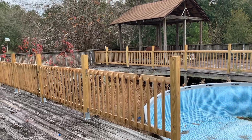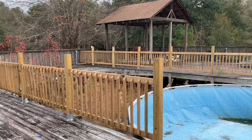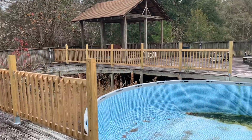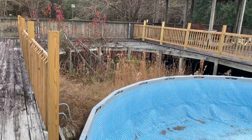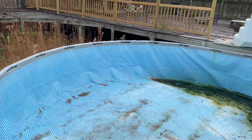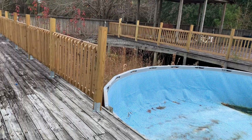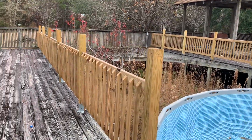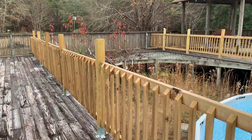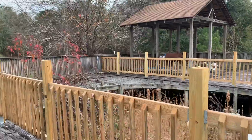I just want to share with you guys the first project that we ever did on our farm. But when we came out here and looked at this property, the pool had clearly been an oval pool at some point in time that they took out and replaced with a smaller circular pool and left a big hole. So the appraiser said that we needed to have some sort of railing up to keep children from falling in. I joked and said, well, what if we just promise not to have kids out here?